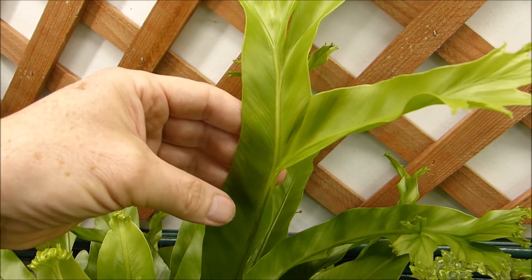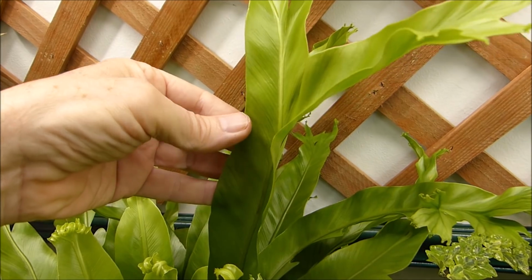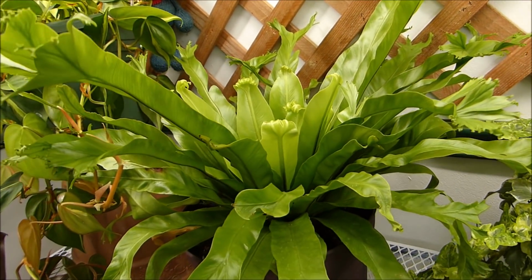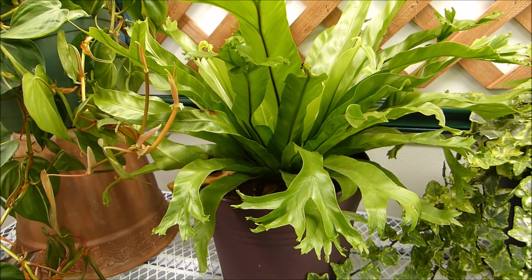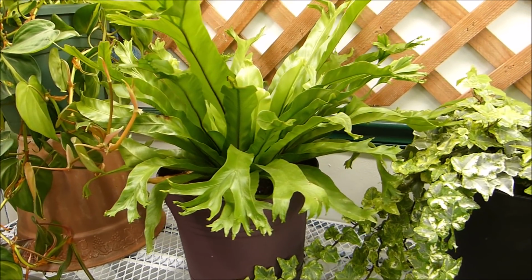And up close, in person, you can see little stripes, veins, all along the leaf. And this is what the whole thing does. This is what's called a bird's nest fern. It doesn't require special care or misting or anything like that. It sure as heck doesn't get any special care here in the Voodoo Garden. And that's how it grows.